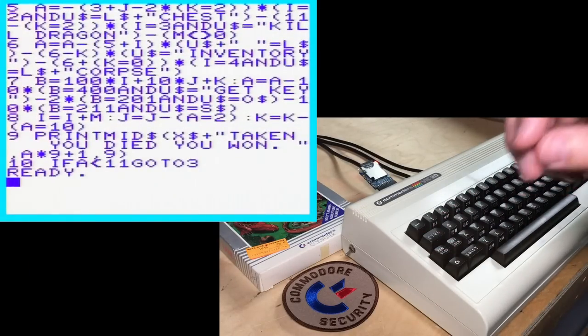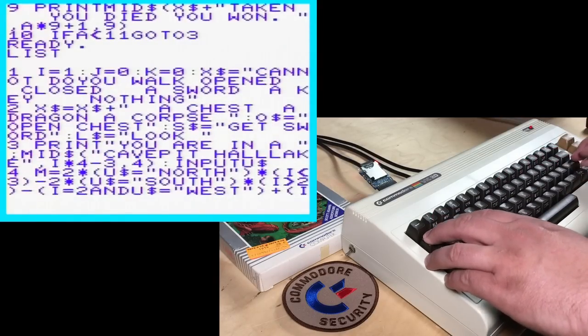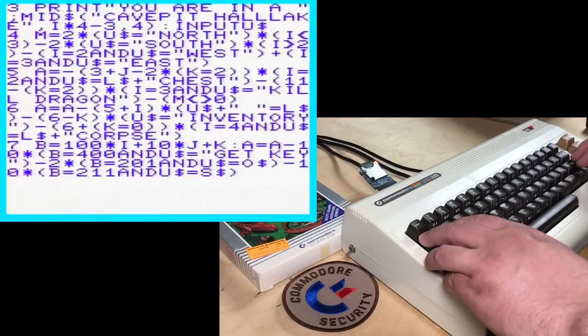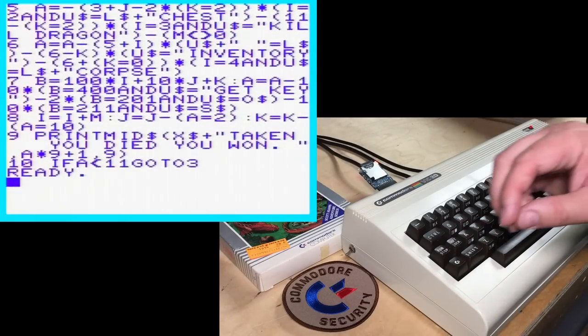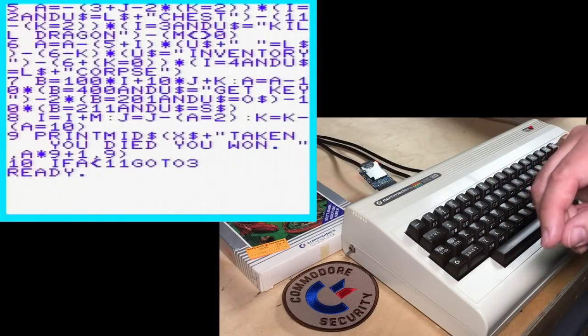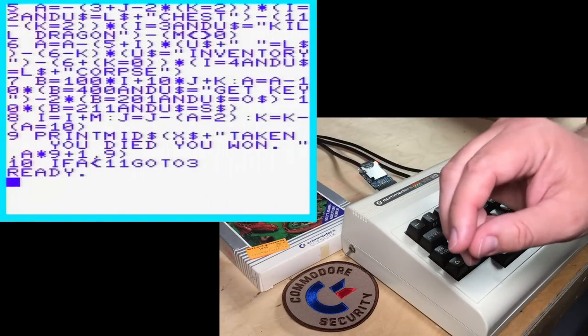And there it is, the 10 lines. Let's try that one more time. List 1, 2, 3, 4, 5, 6, 7, 8, 9, and 10. 10 lines in the BASIC version. So we'll look at the original and then we'll come back to this one and I'll discuss what had to be done for the port.